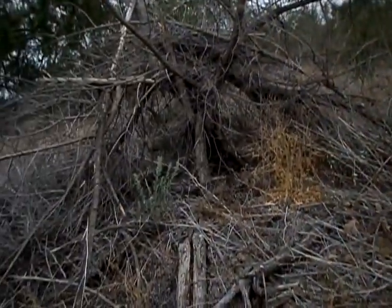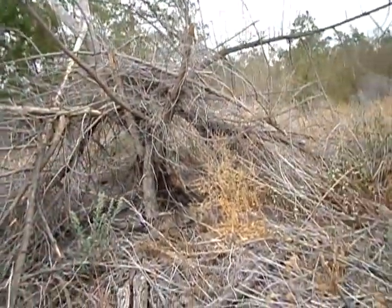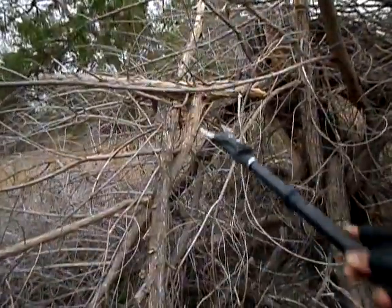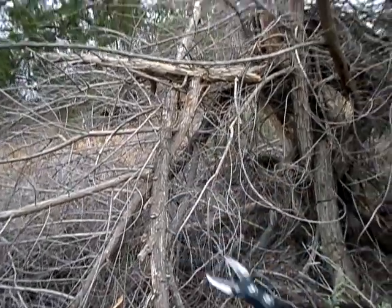Anyway, so here we are. Now this is really not much of a shelter if it was created by hunters or kids or what have you, but see this branch here was laid up there. This other branch coming across, so it's kind of weaved in. Now it could be that this tree just more or less fell apart and this is the way it ended up.